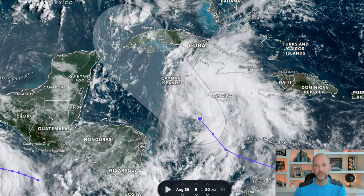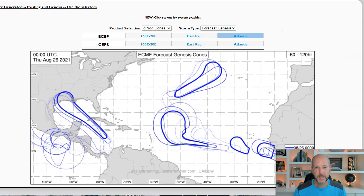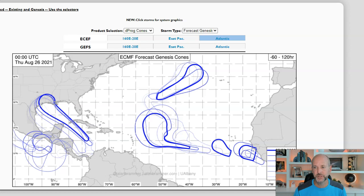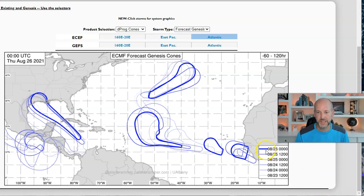So let's take a look at a couple of things in the trends and the models. Now, I really love this map for two reasons. One, it shows the last several runs of the ensembles, which are not just one model, but several models in combination. And I'll move my head out of the way because you could see here's the last several runs of the ensembles of the European model, and it shows a cone, basically where all those ensembles are going.